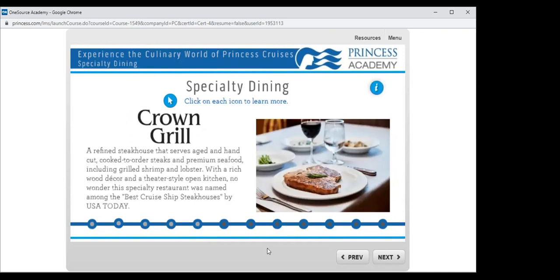So, Crown Grill, a refined steakhouse that serves aged and hand-cut, cooked-to-order steaks and premium seafood, including grilled shrimp and lobster, with a rich wood decor and theater-style open kitchen. No wonder this specialty restaurant was named among the best cruise ship steakhouses by USA Today.